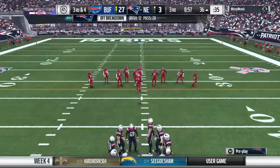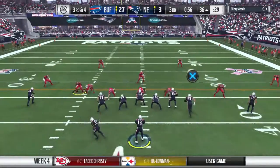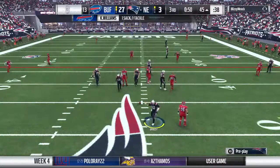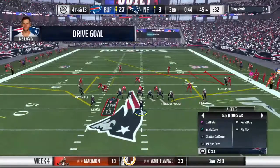Third and 4. Tie right. We got three. Shotgun now for Brady. And the Bills are going to get him as he goes down. Still just the third quarter, but they've got to make something happen. I think they know that. They're going for it on fourth.